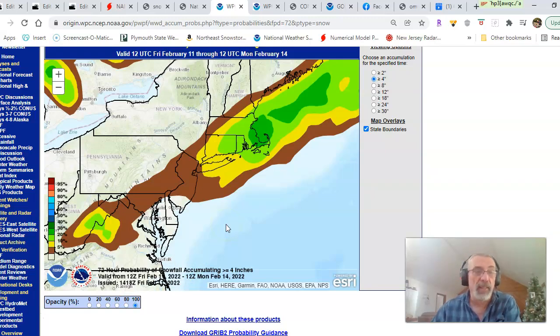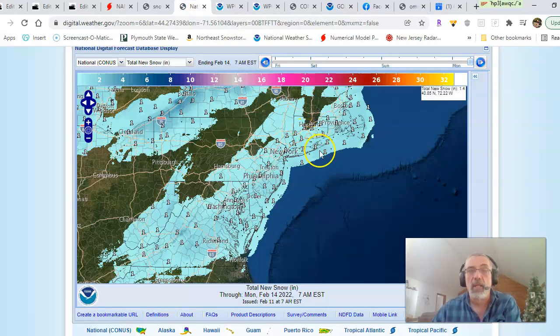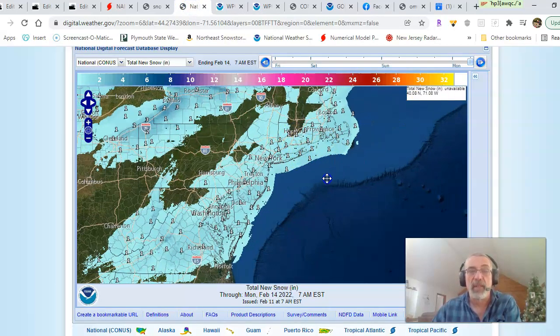Now, this is the probability of at least 4, and they have the 5% in yellow back to about New York City. The light green is 10%. And you can see also that they have a 20 to 30% chance in southeastern New England. It looks like they would probably wind up with a higher chance here that they could see a bit more snow than everybody else.